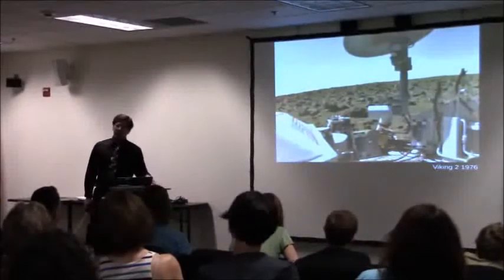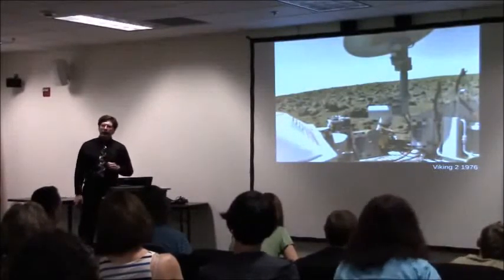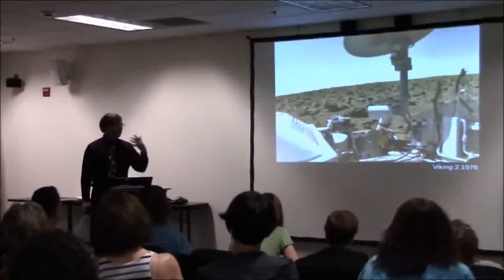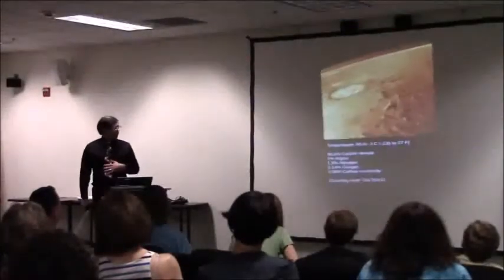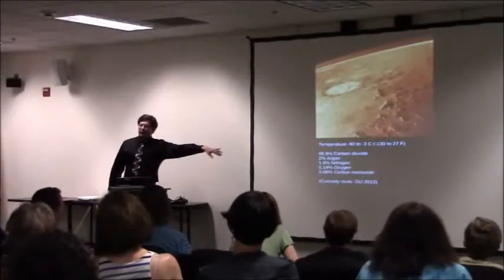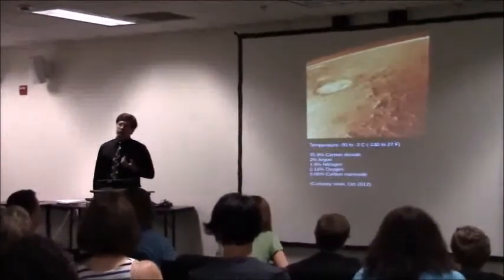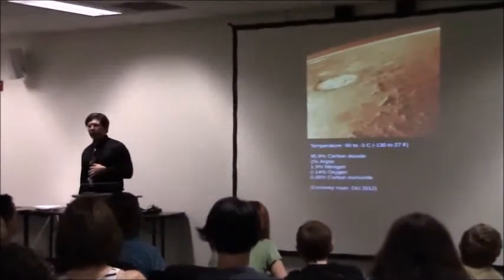landers again on Mars. Started returning wonderful pictures of the landscape and we started doing our first studies, chemistries of this planet. This is another planet besides Earth. I'm going to use some updated data, but the Vikings found the same thing, and that is Mars is kind of cold. So temperature ranges from -90 to a balmy -3.